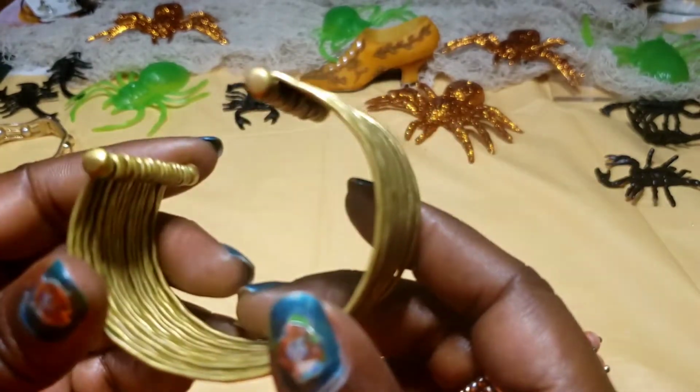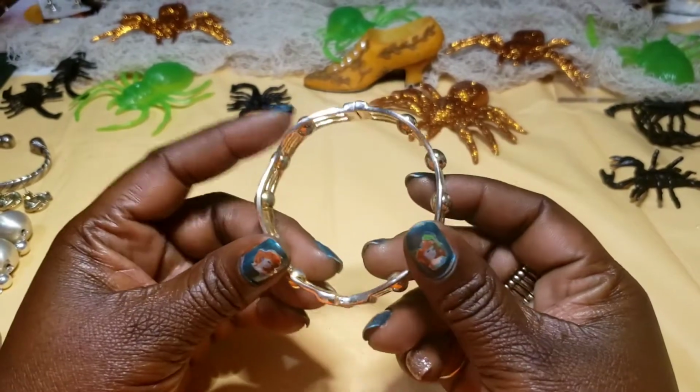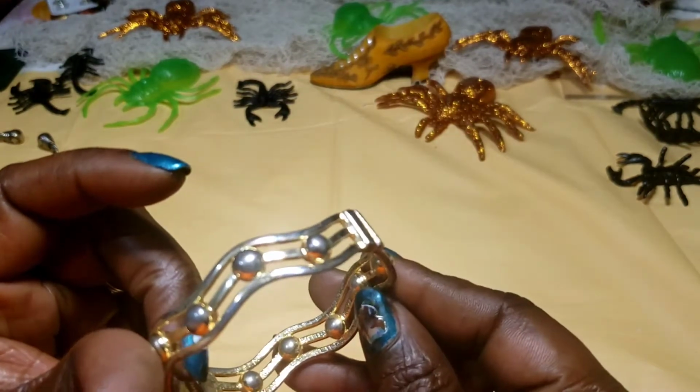And I think there's a maker mark on it. Then we have another bracelet, a clamper that looks like it's worn gold tone. So that will definitely go into crafts.